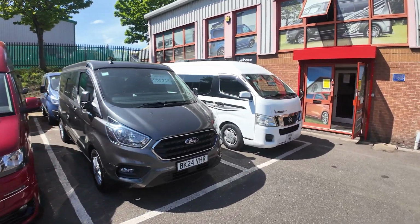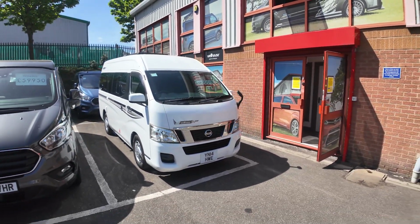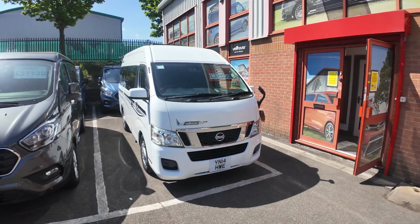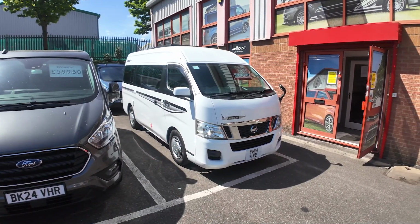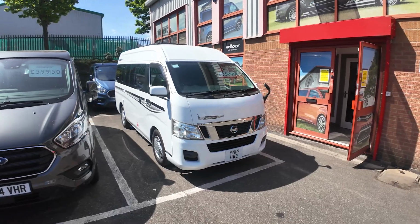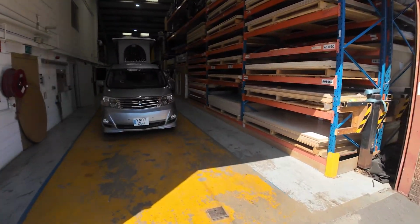Another Transit Custom, and of course the Nissan NV350. Check out the video on that, it's quite unusual. If you want a large vehicle, large interior space for a small footprint, it's quite a TARDIS-like vehicle, that one. So let's have a quick look round the factory.